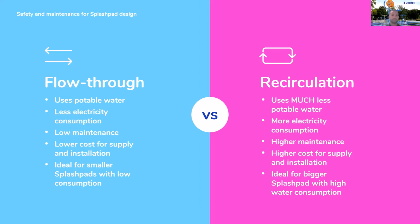It's less electricity consumption, low on maintenance, and really low on parts and pieces throughout the course of time. Again, all we're doing is just hooking up a water line to our manifold, which is then supplying our splash pad. It's ideal for smaller splash pads with low consumption. So oftentimes, if your splash pad is less than 1,500 square feet, and we're using somewhere in the ballpark of 75 gallons per minute or less, typically that's where I start to see flow-through solutions be the most popular.